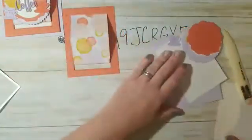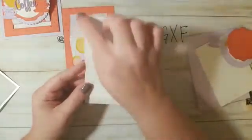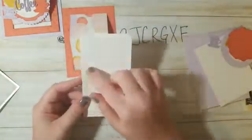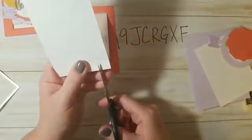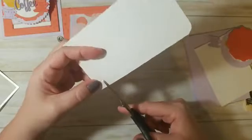All right, let's bring in this piece. I told you I had rounded the corners. This was our 5 by 3 inch piece and I'd scored it at 1/2 inch down here. And I am just going to eyeball and cut off the corners down here.